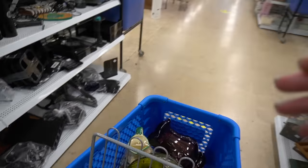These teacups back here catch my eye. Unfortunately, as you will see, there is damage. And they are missing their saucers, and so they are useless to me, and I leave them behind. I don't know why I picked that up. I don't think it's worth anything.